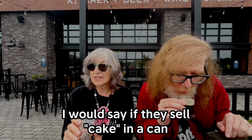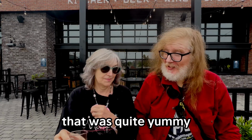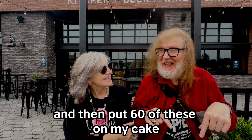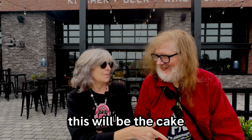Cake. I would say if they sold cake in a can, cake in a can, a new concept, I might buy some. That was quite yummy-lish. I think on April 20th, you should go to Carvel and then put 60 of these on my cake. Maybe if we ever get married, this will be the cake.